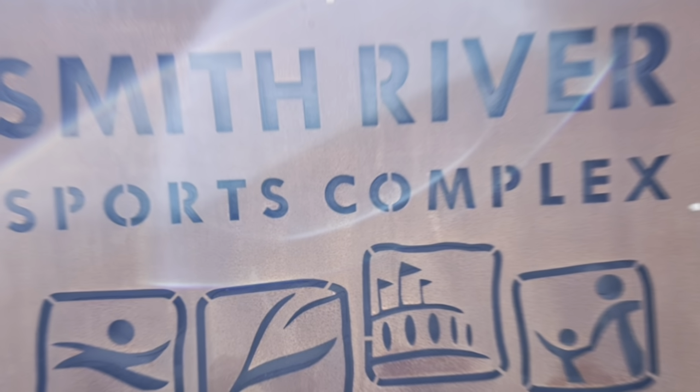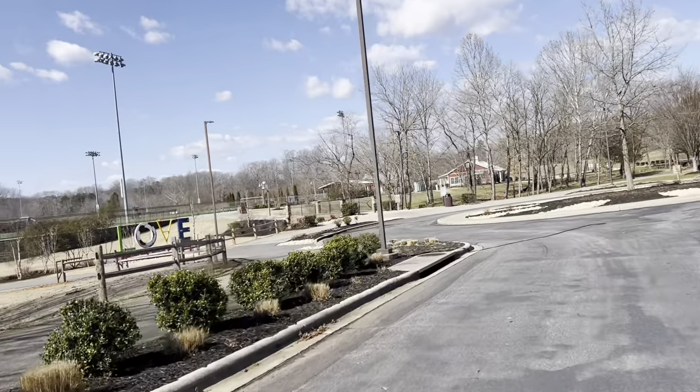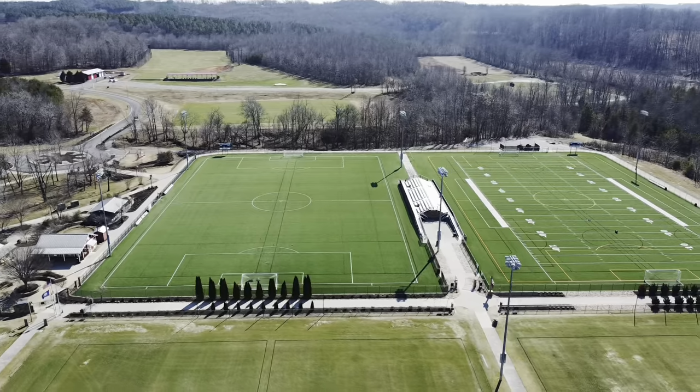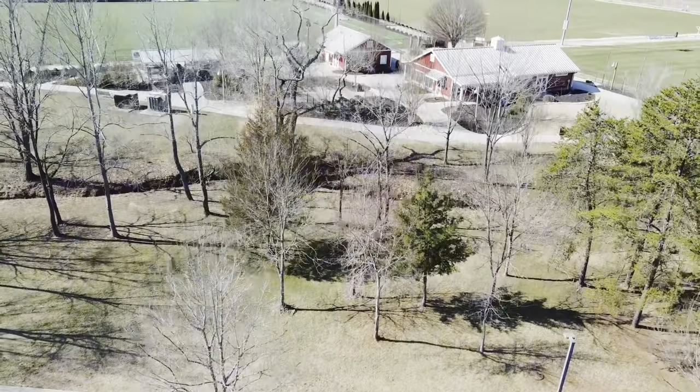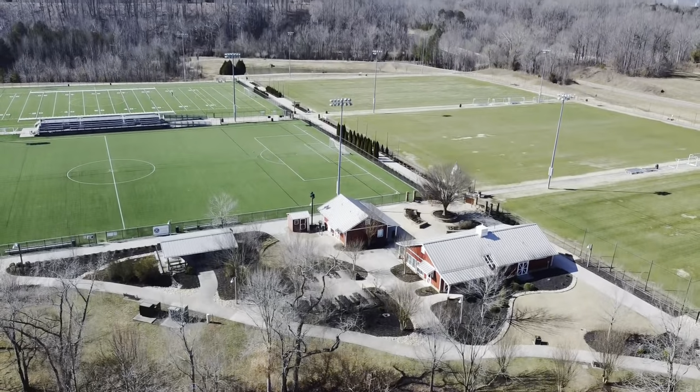So I hope you enjoyed the tour of 2151 Irisburg Road. And what I really love about this house is, one, the proximity to the Smith River Sports Complex, which is about a mile up the road. And you can play soccer there. You can have football games there. There are walking trails for exercise. And it is right off of Highway 58 or US 220. And I mean, you can exercise all day if you wanted to. And you have a Dollar General down the street. You have a gas station down the street.